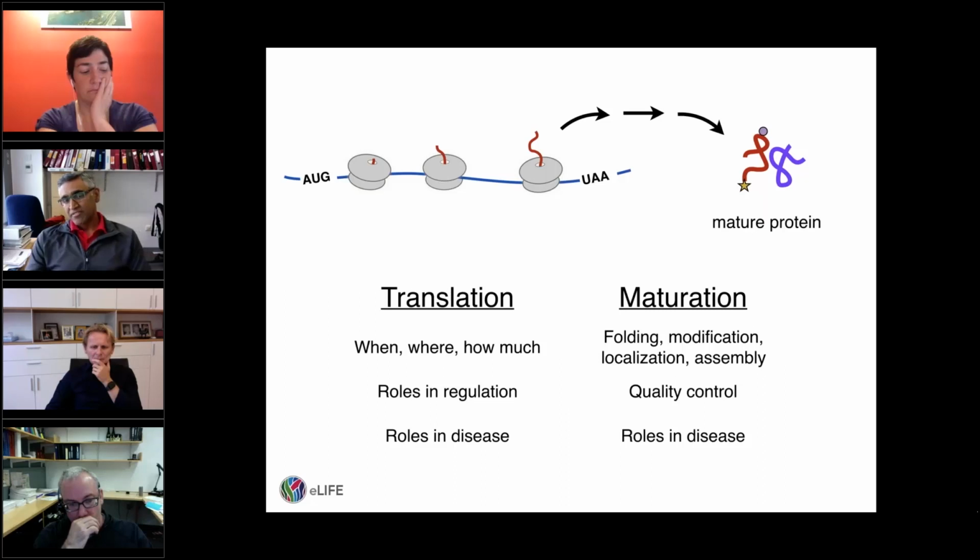And at a mechanistic level, we want to understand how these processes are regulated and how they actually work in more atomic and molecular terms. And these are really the two broad areas. And both areas, I would say, are being driven by advances in technology.